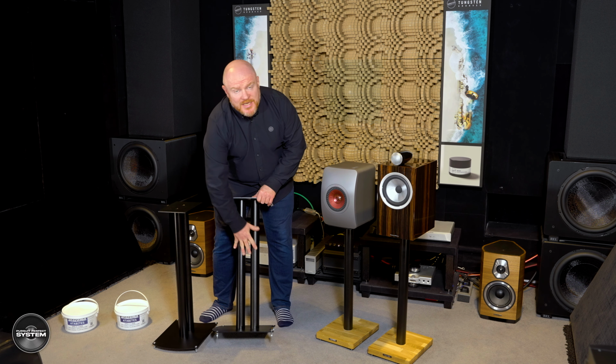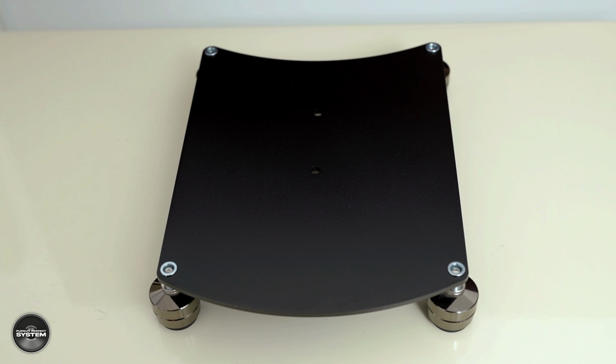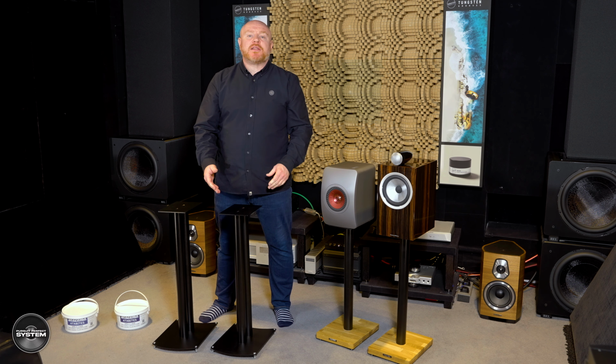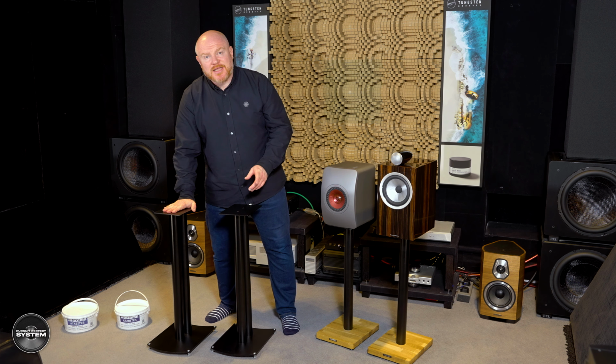So our uprights, our tubes, our columns, they are thicker and therefore they will hold more mass. The base plates, for starters, they are laser cut. So it's a much nicer looking product, a much nicer and better quality finish. And it's a much thicker material. So there's already, as I say, quite a lot of mass in the speaker stands already.